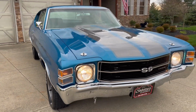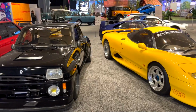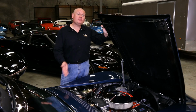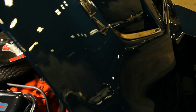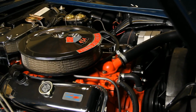Today, cars equipped with the original 454, especially those featuring the LS6, are some of the most sought-after treasures in the classic car world. Collectors and enthusiasts prize them not only for their rarity, but for what they represent. A time when raw power and bold design ruled the streets. While this engine was making waves, though, another contender was quietly preparing to claim its place.